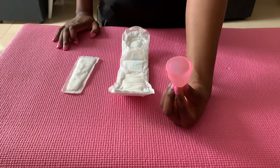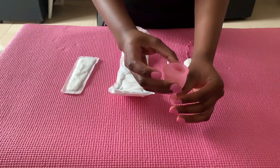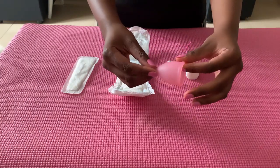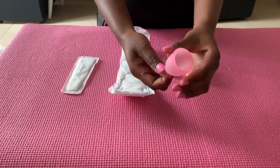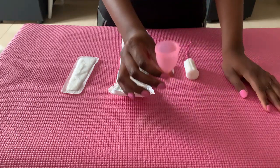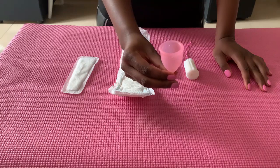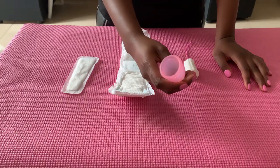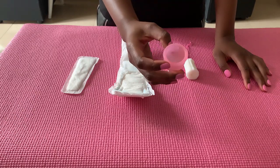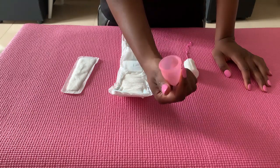So when I was speaking about the fact that it can last up to 10 years, it will obviously depend on how you take care of your cup. So if you boil your cup every time you use it, you'll be killing the germs, and you'll make sure that your cup lasts for a very, very long time. So who can use the menstrual cup? The menstrual cup can essentially be used by everyone except virgins. We do not encourage virgins to use the menstrual cup, because obviously we are worried about the integrity of your hymen at that time. Otherwise, everybody else can use the menstrual cup.